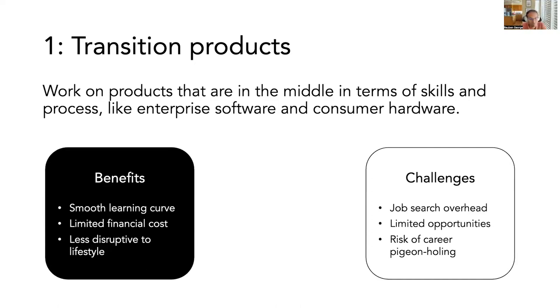Another thing I want to call out is there's very limited financial cost and less disruption to your lifestyle, because you won't have to take a pay cut in most likelihood moving or transitioning between products. You also are quite likely, if you leverage your existing skill set and ace your interviews, to maybe even get a compensation or salary bump. But there is a risk of career pigeonholing that can often happen with some of these transition products just because of how rare they are. You might not be able to transition back or another direction all too easily. Just something to call out here.